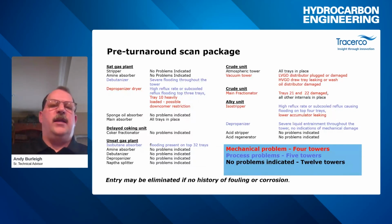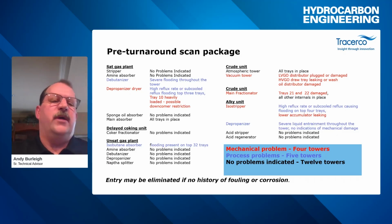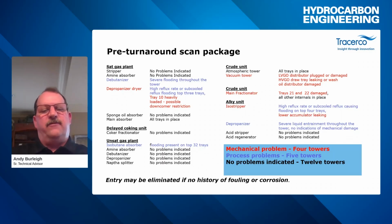So what I've got here is an example of, for one facility, this was a pre-turnaround scan package. We did 19 different vessels. I know it's a bit wordy, I apologize for that. You don't have to focus too much on reading the whole thing, but I will let you know that there's 19 different vessels that we scanned within 6 different units within this refinery. We have them color coded. Anything in red means there was a mechanical issue found with that vessel. So with 4 of the towers, there were mechanical issues found.